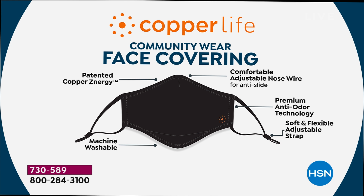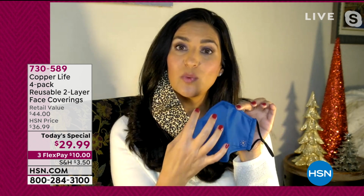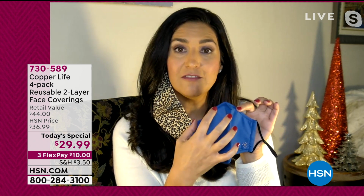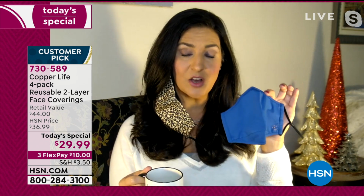And we haven't talked about my favorite thing, the anti-odor technology that's built inside of here. I love that. It's absolutely my favorite. It's patented. We own the patent. It's called Copper's Energy. It's copper and zinc, and it's infused into the fibers of the outer layer of this mask. So the inner layer is our cotton blend. The outer layer is where we have that copper and zinc infusion. It's called Copper's Energy. What that means for you is that it helps protect you against the odors.